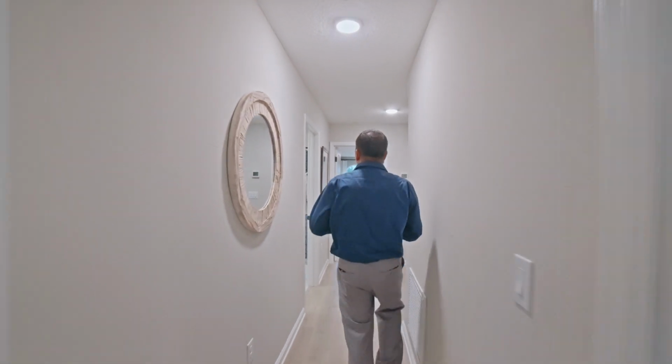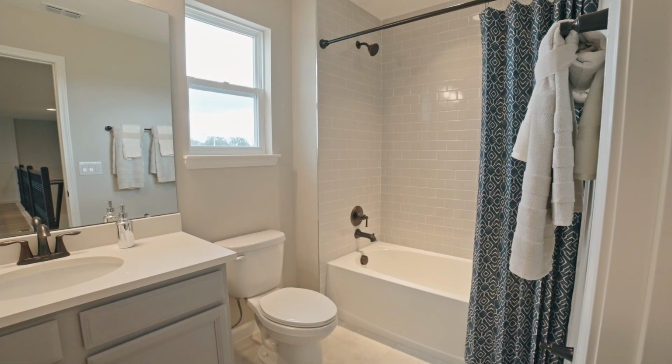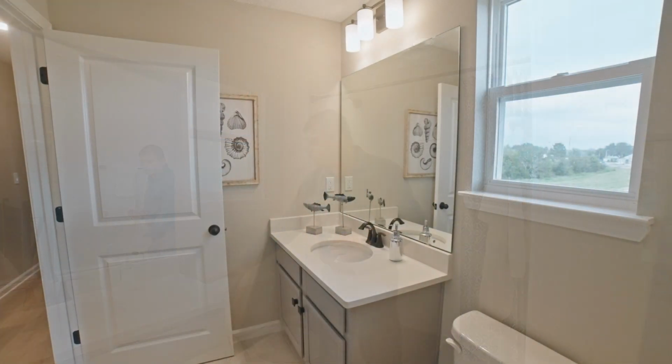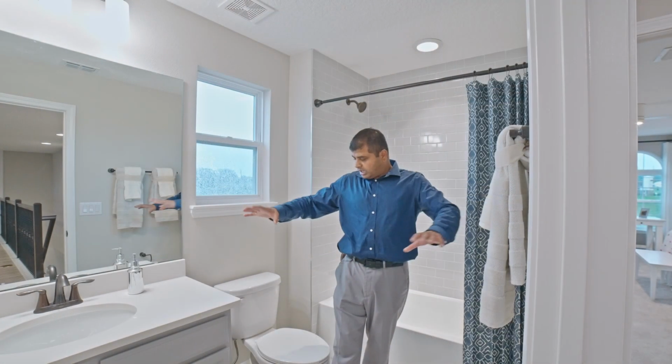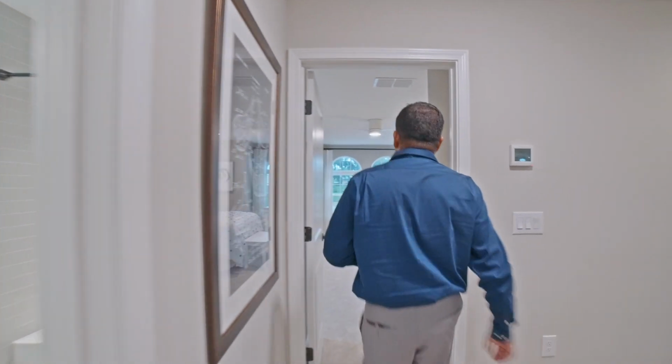Now, before I go there, let me go ahead and show you the bathroom. This is actually a standard bathroom. The only upgrade over here is the tile work that is done all the way up, so it's an upgraded tile. And then you have the cords, and the color of your doors over here is definitely an upgrade, but a good size over here. And then as I walk straight down, this is another bedroom.